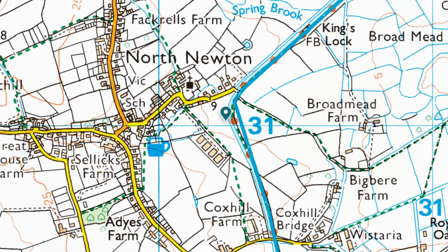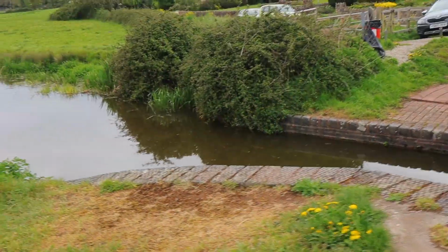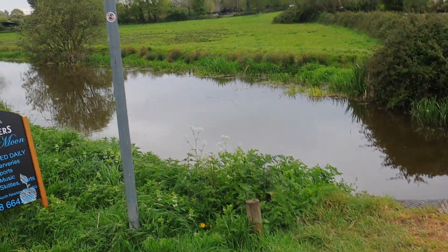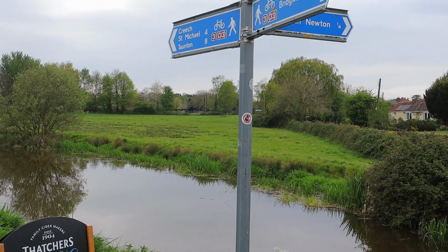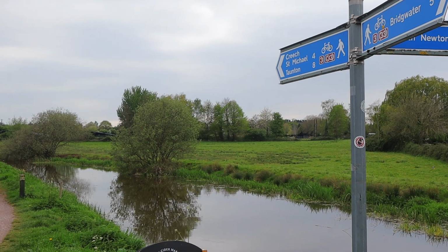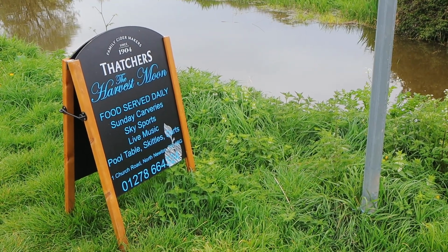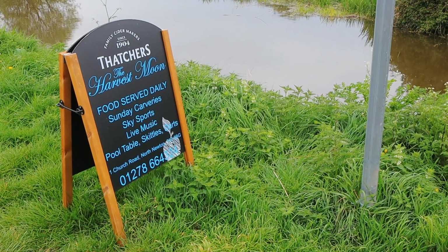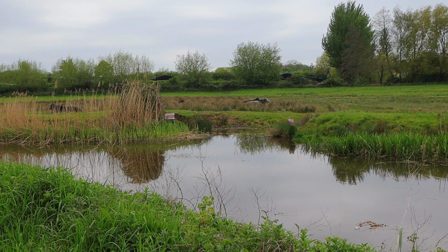So there's a good finger post here. And yeah, this is a good location. So we're at 8 miles now away from Taunton, 4 miles from the village of Creech St Michael, which has appeared on the channel previously, and I'll explain why and where. There is a pub near here, so that's an option for stopping for a break or something to drink, and that's called the Harvest Moon, which is in the village of North Newton.